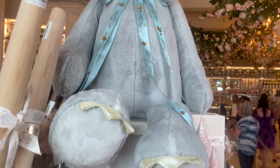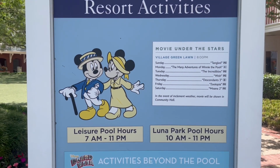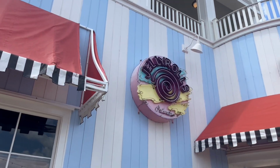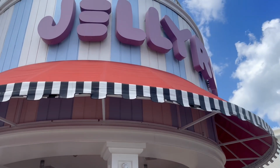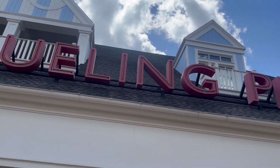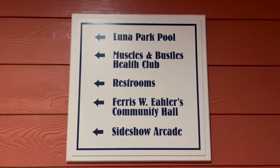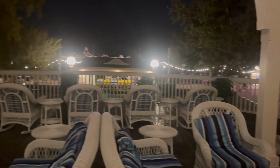In addition to the food and the location, one of the most unique things about the Boardwalk Inn is the atmosphere. At night, the whole area comes alive with live entertainment, midway games, street performers. It's like Disney meets vintage Coney Island. You got everything from Surrey bikes, arcade and carnival games. You have Jelly Rolls, which has the dueling piano bar. Just to note, it's adult only. And you also have the Atlantic Dance Hall when it's open. So plenty to do in addition to going to the parks. Even after you get out of the parks, the Boardwalk Inn can keep the fun going.